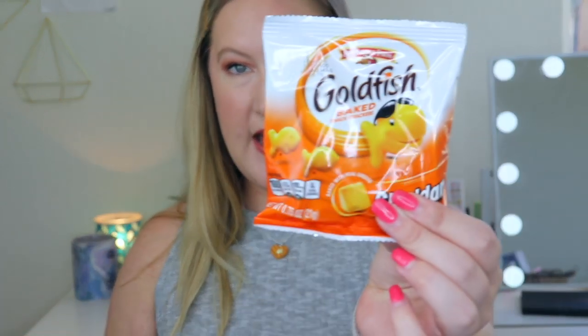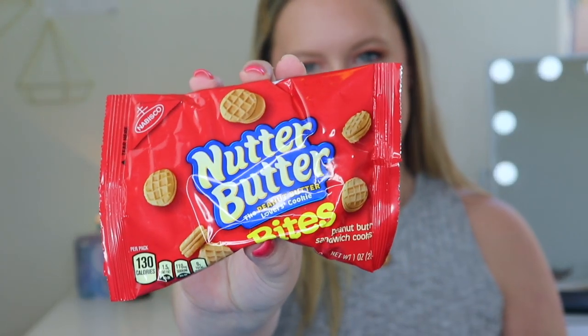Awesome. We have another goldfish pack. Oh, Nutter Butters. I love Nutter Butters. These are the Nutter Butter bites, so they're the smaller mini ones.